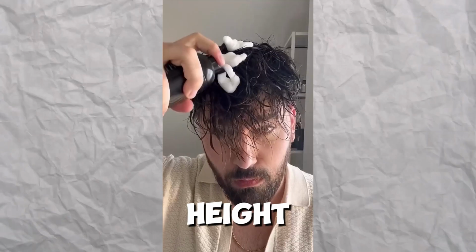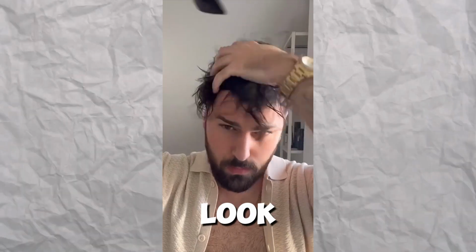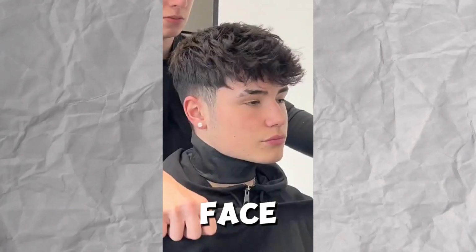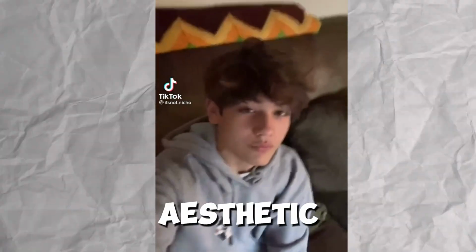4. Messy quiff. It adds height and movement, making it perfect for guys who like a fuller, more voluminous look. Works best on oval, round, and diamond-shaped faces. It helps elongate the face. This one's for the guys who like a stylish but not trying too hard aesthetic.